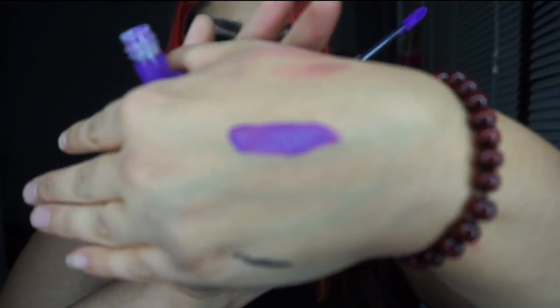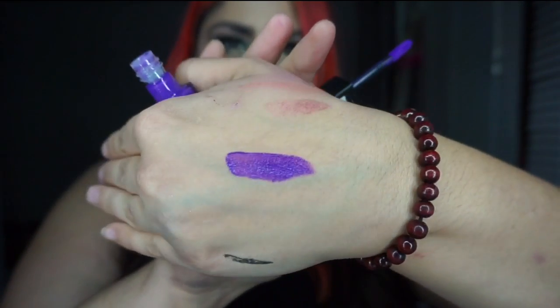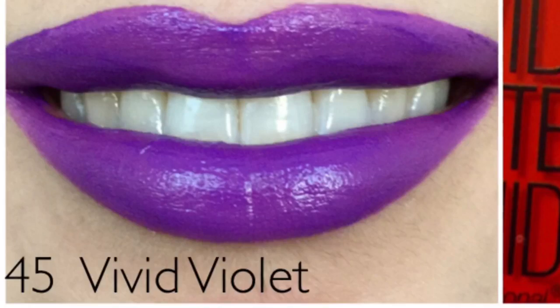As you can see, like I was saying, it does have that kind of satiny finish where it's not exactly matte, but it's creamy, it's smooth, you can push your lips together. It does stain the lips a little bit, so if you're looking for a lip stain, depending on how pigmented your lips are, this might offer a lip stain kind of look.